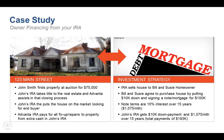So John's IRA, rather than dealing with the tenants, dealing with toilets, termites, all those lovely things that go along with owning real estate as a rental property, was able instead to use his IRA to acquire property, but in turn flip it, in a sense, for just paper, holding real estate and mortgage notes that are simply returning that monthly payment to his IRA account. So again, this is an example of what we've seen people do within their self-directed IRA account.